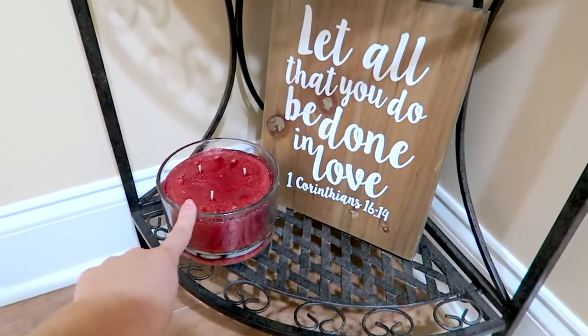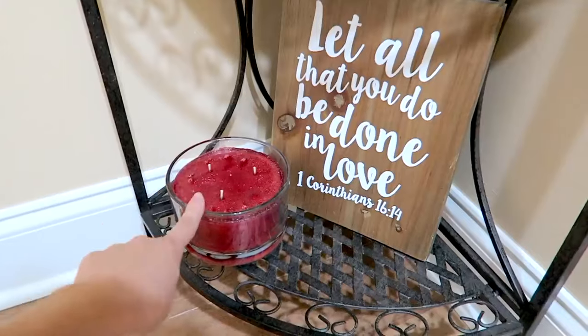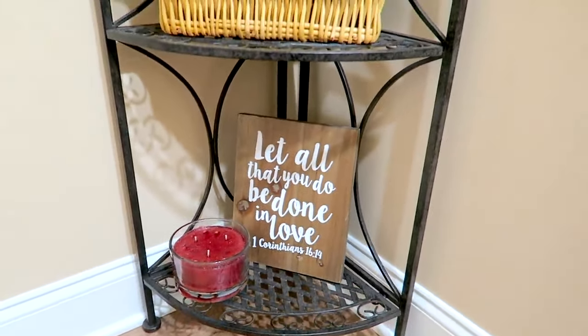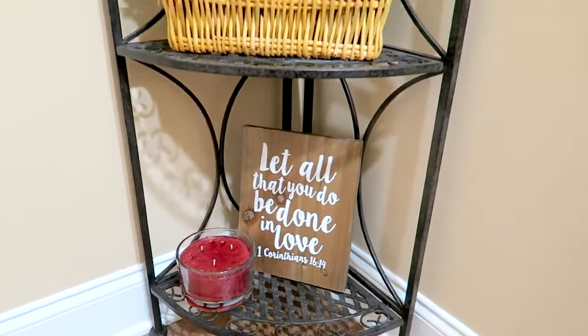And then I just added this little candle here. It smells like apple cider or something, but it makes the bathroom smell really good too. So it kind of smells up this entire room.